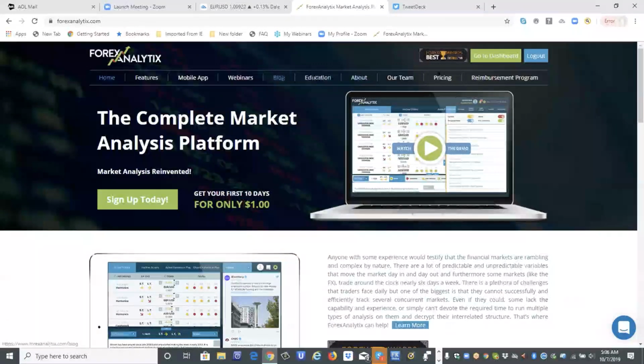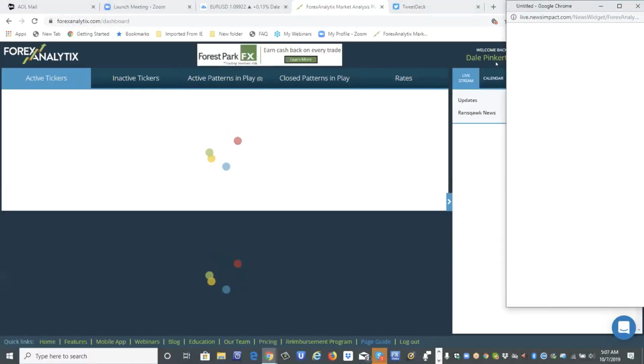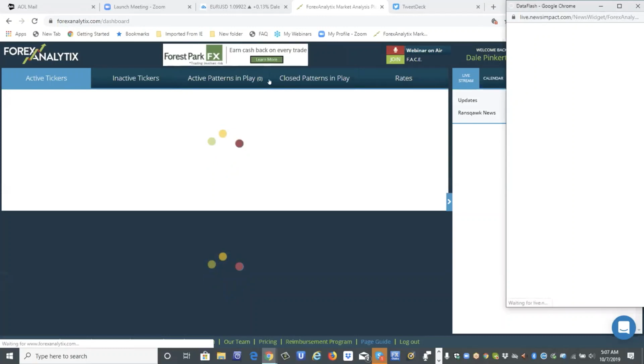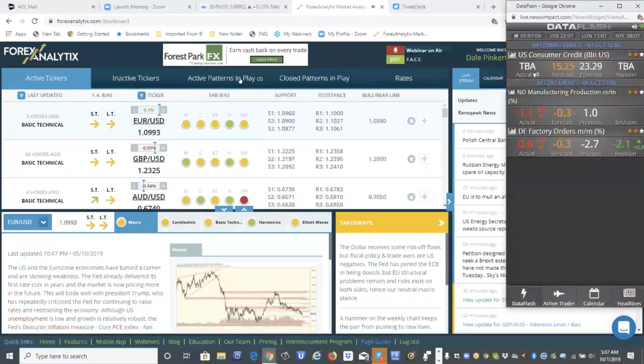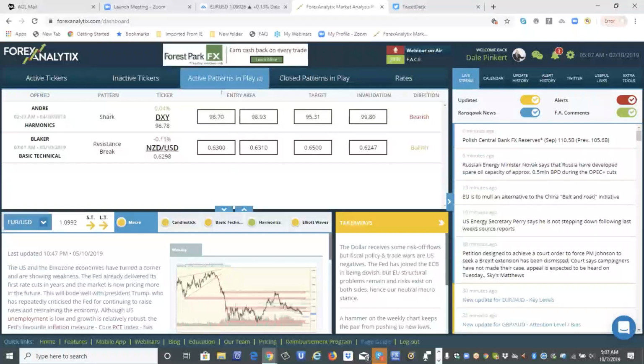All right. I wonder what the team is up to. Okay, so there are only a couple active patterns in play. Andre is bearish dollar up here. And Blake is trying to bottom pick Kiwi. All right, so you get these patterns in play.